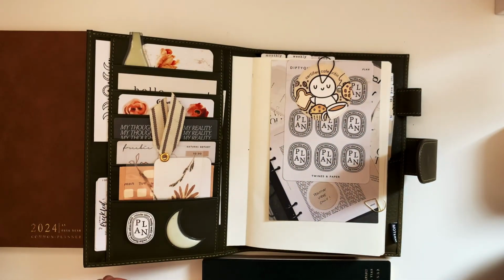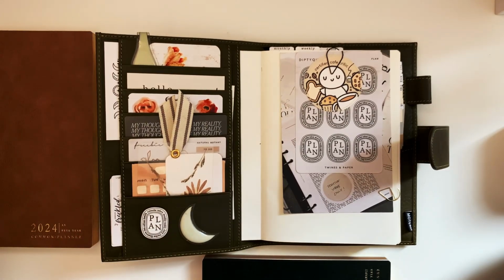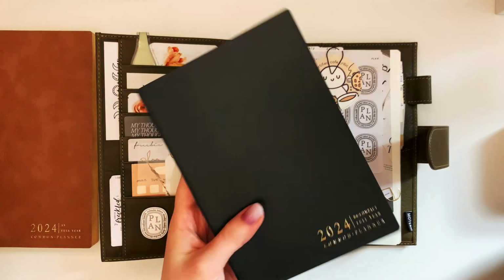And I know I said in another video that it is not really working for me to separate out university from all my other tasks, because it's such a big chunk of my life. It kind of doesn't make sense to put it in a whole different planner. And then I just said that I got another one.